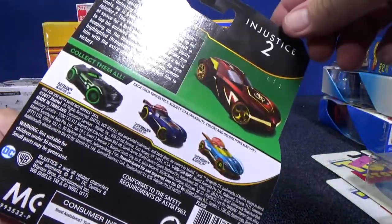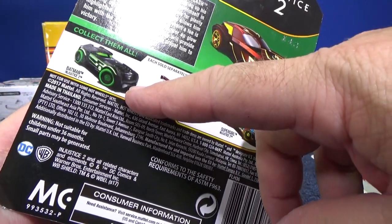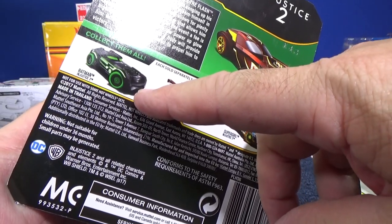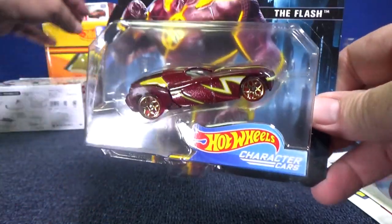None of these are trucks, so we'll just keep moving on. I did not get extras of the armored one. I call this one the armored attack armor version. I think that's what that is, the Batmobile. Anyways, I didn't get extras of that one.